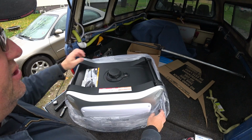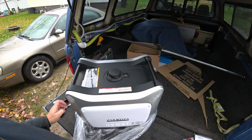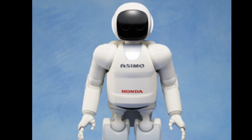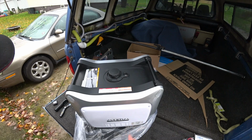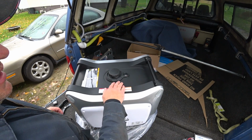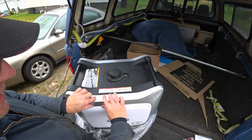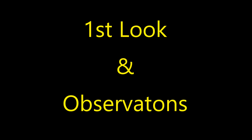And at first glance, as soon as I'm opening this up, you know what it kind of reminds me of is Wall-E. Actually, it reminds me of Asimo, the Honda robot. That's what it looks like to me. It's a really nice finish. Now, I know that this cover right here, the white cover is plastic. I know that this black cover is plastic. However, this is metal, and this is a metal composite. This entire silver frame that's on both sides is a metal composite.